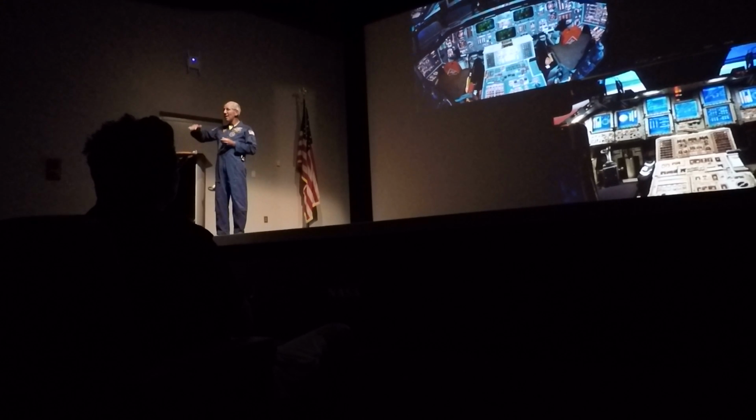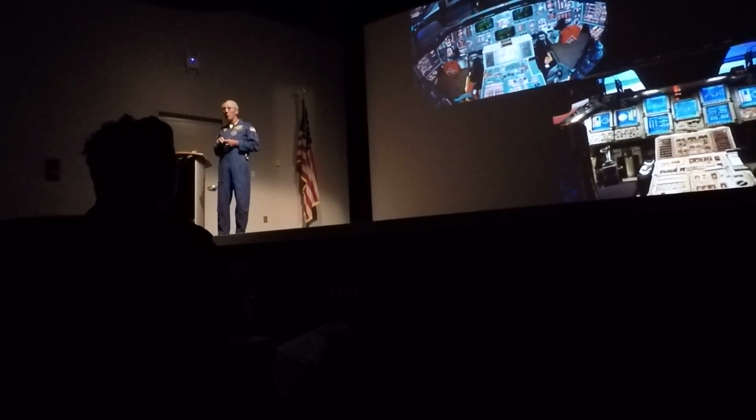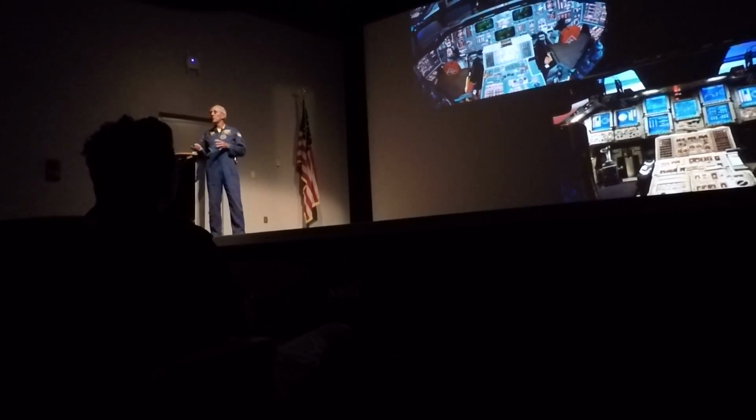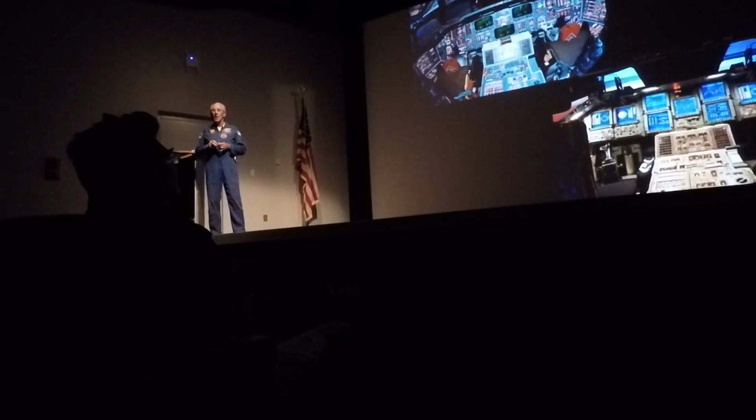So when we lift off 5 million pound craft, 7 million pounds of force, accelerating to 3 times the force of gravity on our way to the 200-mile Earth orbit, the computers are doing the flying for us. But we maxed out the computers doing that flying task, so all the other responses, the emergency procedures and all that, were the responsibility of the crew.